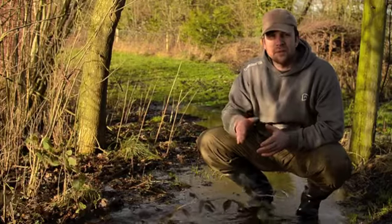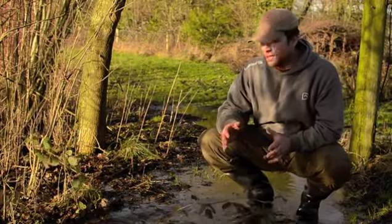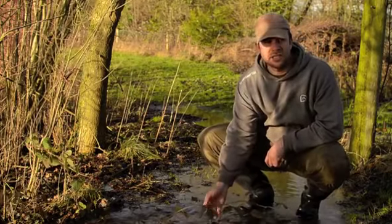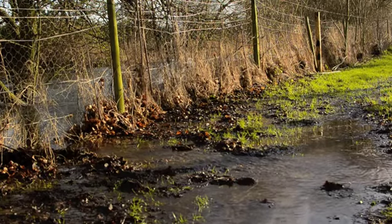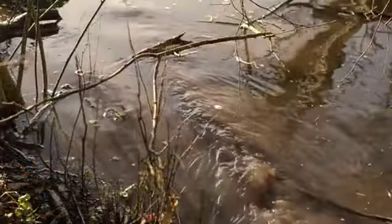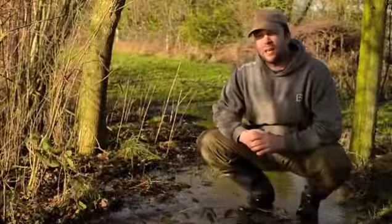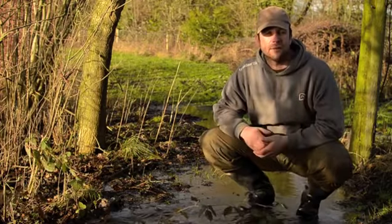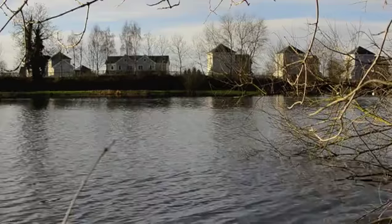Just come over to the far bank. I mentioned earlier, this is the area that we're fishing for very, very good reason. This is the stream that's burst its banks and it's coming in, and this is bringing in actually warm water. Over the last month or two, anyone can't fail to notice the very warm weather we've been having. This rain that's been coming in constantly for the last couple of weeks is coming in at like 10 degrees. So this water coming in is warm.